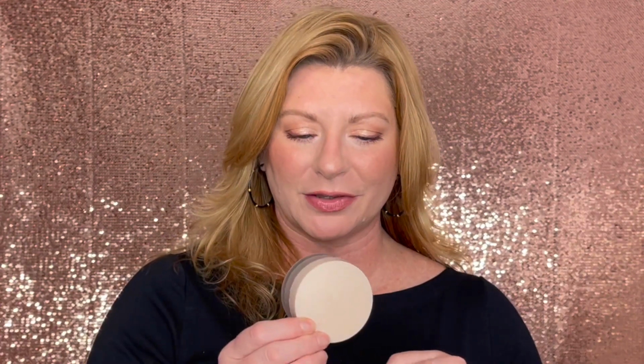So, something else I picked up recently from Laura Mercier. This is one of her newer powders, the Translucent Loose Setting Powder in Ultra Blur. I had left the other Laura Mercier powder in my past a couple years ago. It just wasn't right for me anymore. And when I picked this up, it seemed a little yellow and I was freaking out. And it's not. I actually like it.